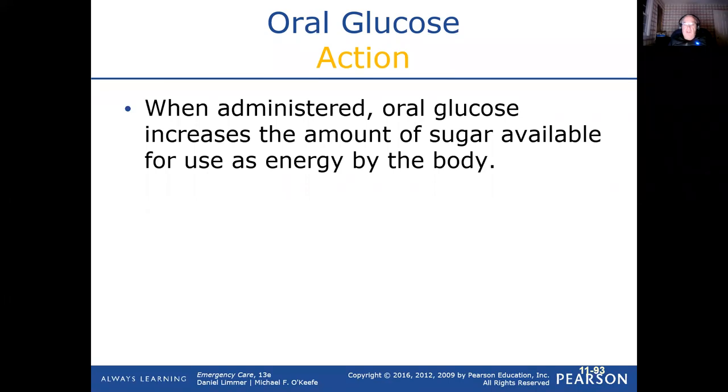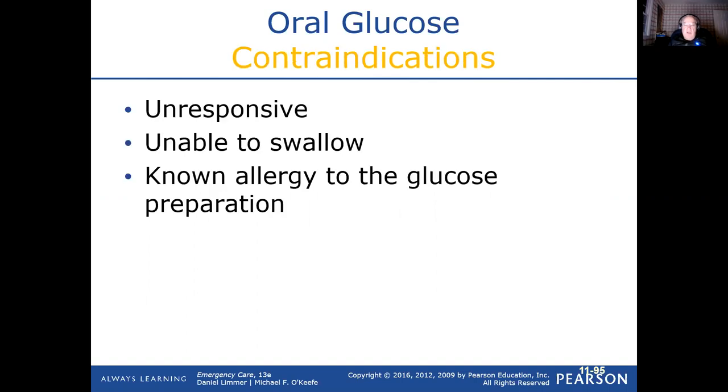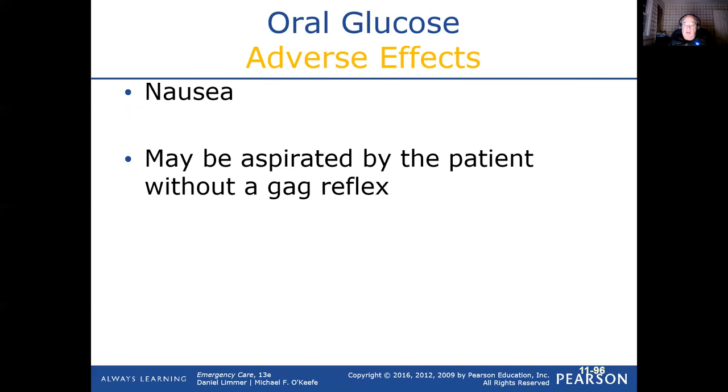So again, when we're giving oral sugar, we're basically trying to raise the level of sugar in the bloodstream, to hopefully have insulin get it into the cells. So a patient who has a mild altered mental status, has a known history of diabetes, and can swallow without any risk of choking, right? That's the big thing. We can't give it to somebody who's deeply unconscious. Nobody has allergies to sugar, obviously, but there may be preservatives in the different preparations they could be allergic to, but since they're unconscious, you're not going to know that. So really, it's anybody who's unresponsive and able to swallow.